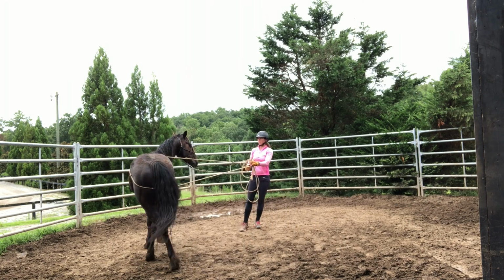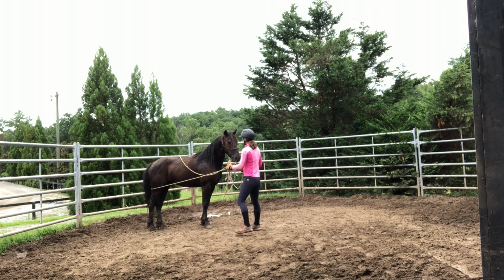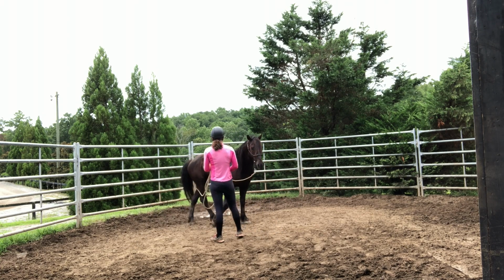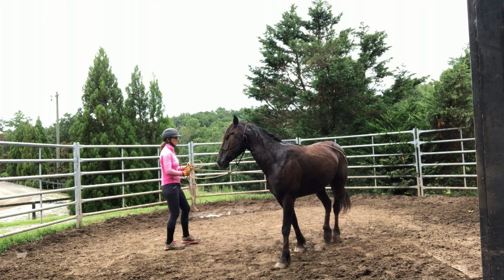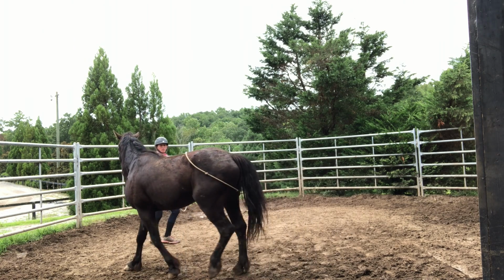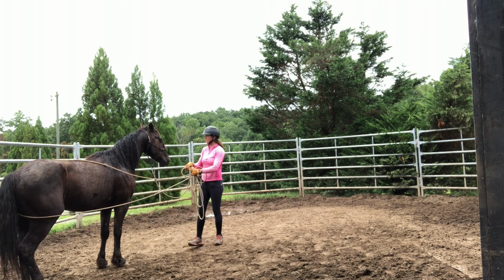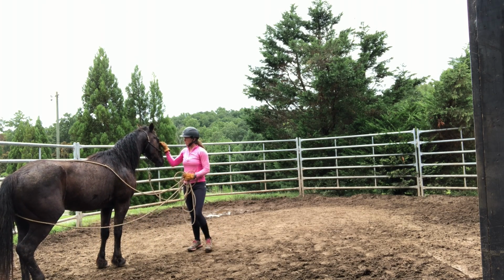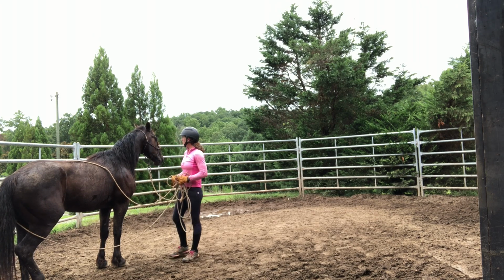So he got a little nervous, got a little trot, but again, I had the pressure on the rope, and I'm just looking for that smidge of softness. I want just the littlest try is what I'm going to release to. And even though he's still pushing his haunches away, it's okay. He's still slowing down when I put pressure on with the rope, so that's what I'm rewarding.